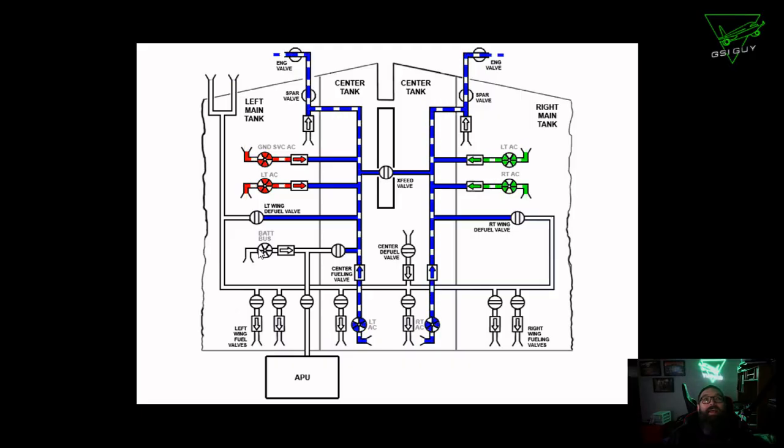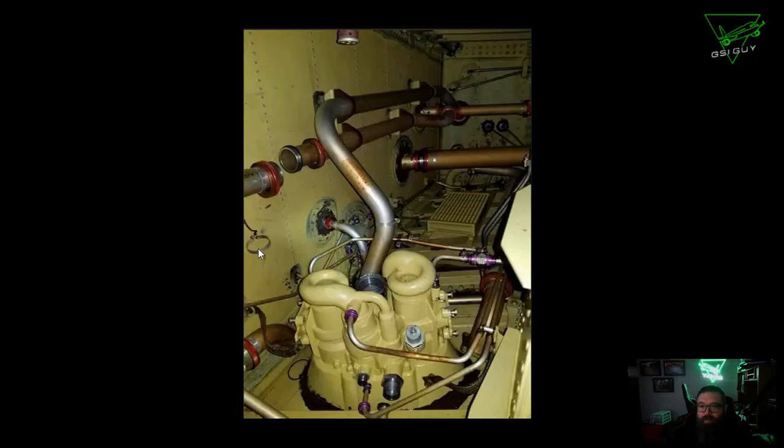I was kind of intrigued by this when I read it in the AMM. I was like, well, that doesn't seem to make sense to me because I always thought it was this way, right? Where the left forward pump is in the forward part of the tank, the left aft pump is in the aft part of the tank. Without ever having gone out and worked on any of these or had someone physically show me where they're located, I just assumed that's what it was. What if I told you, though, that it looks something like this?